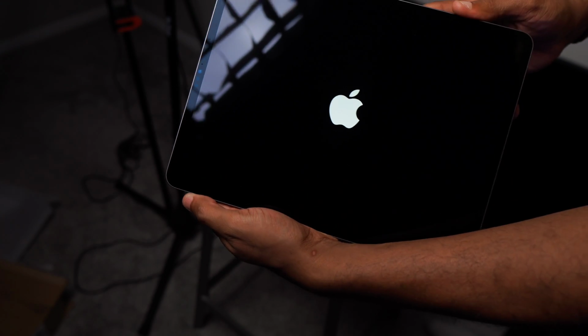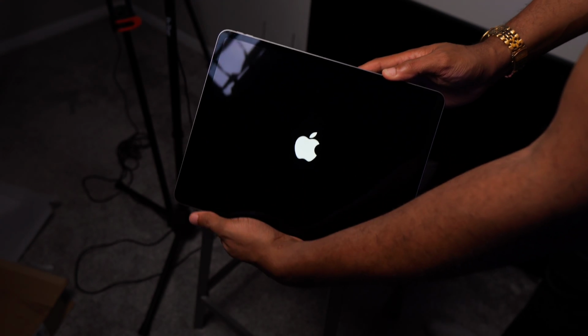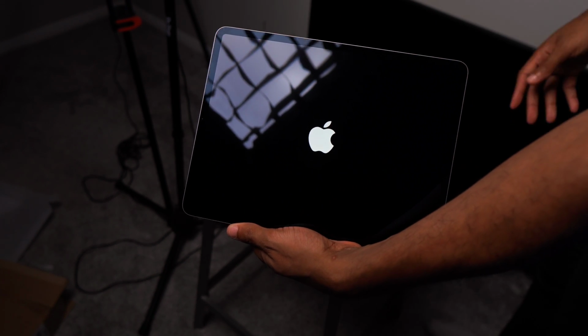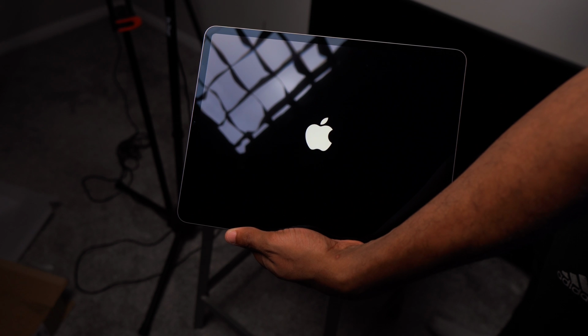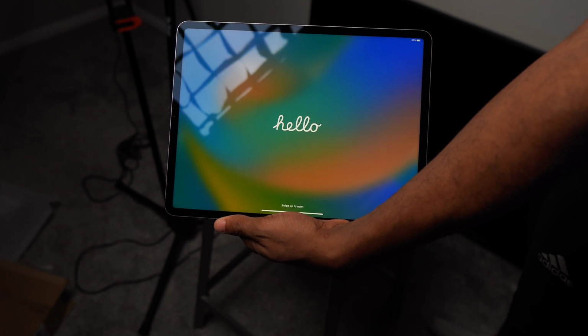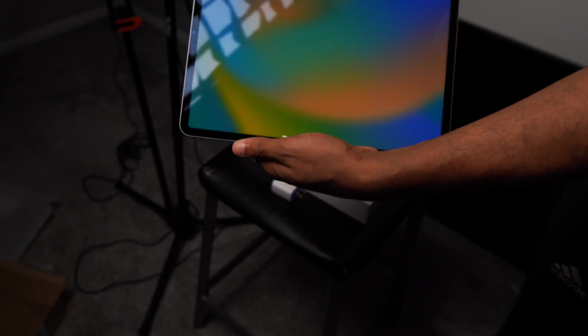Let me go ahead and I got used to where the buttons are too. So upon powering on, there it is. Apple logo. Ooh-wee. There it is. Gotta love it. It shouldn't be too hard to set up. And it's gonna be interesting having a different setup for the iPad as opposed to the iPhone. So it's gonna be fun.